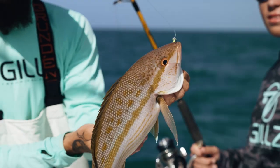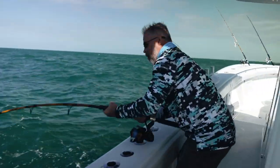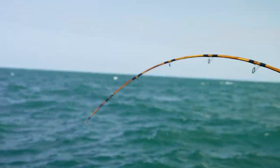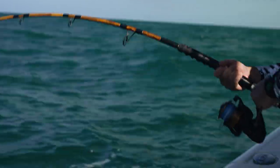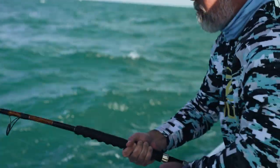You keep letting it out. Look. That's why you keep free lining it. Oh yeah, good fish. Good fish. Yep. One. There we go.